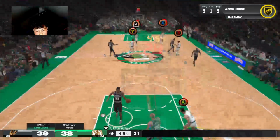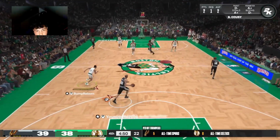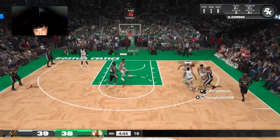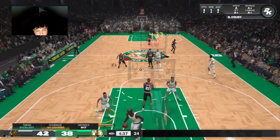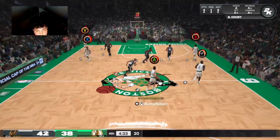Cousy with the bucket. Cousy's got the first basket as we get going in the fourth for the Celtics. I tell you, Cousy is pretty crafty down there on the block. Has that sense of how to score in traffic. From Leonard, connects from three-point range, and the Spurs lead by four. Confident and confident.